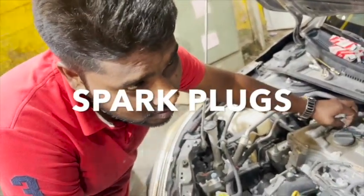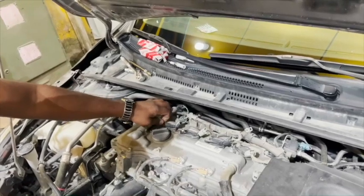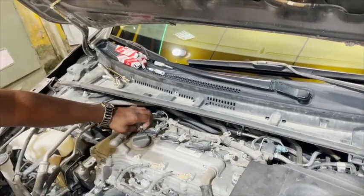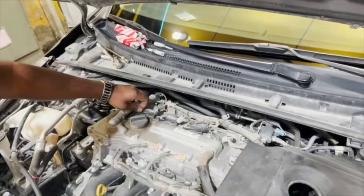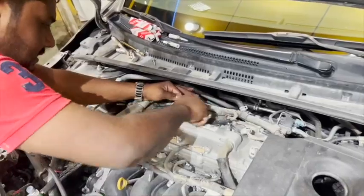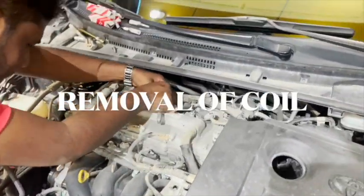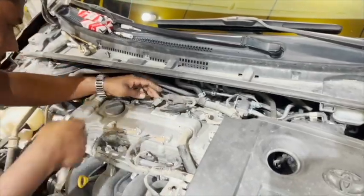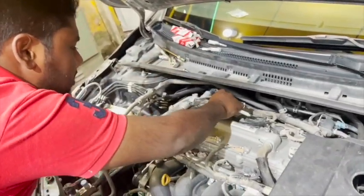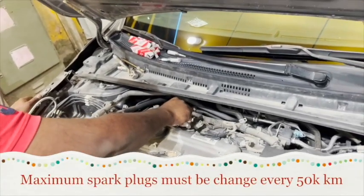And this is the mechanic, Mr. Jitender. He's a very nice guy. To open the coil's top bolt, we need a 10 key, which is required to open the coil bolts. You need a good guy who can properly remove the sockets and remove the spark plug and never damage any of the bolt and threads.